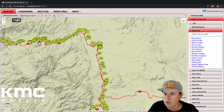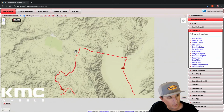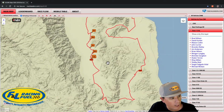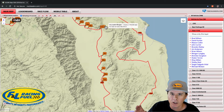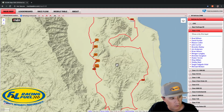And after that, it gets all bunched up, so we're not even going to try to check on any of those other classes yet. Let's go look at the bikes, though, and find out where the lead bike is. Now, we did hear on Weatherman that the 1X had a problem with the tracker. So see the 1X tracker? It's off. It's not working now. The 1X is still in front. So the 1X is your lead bike.